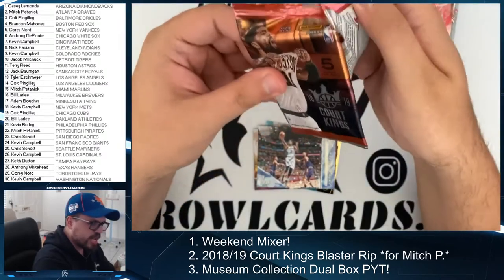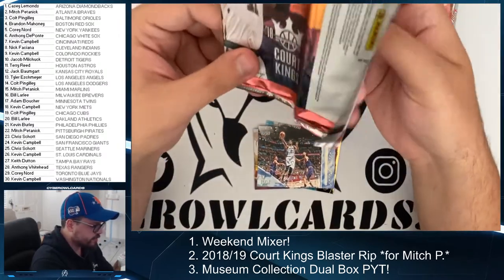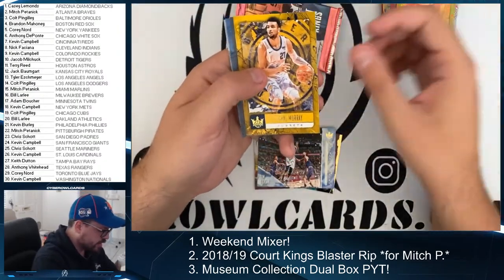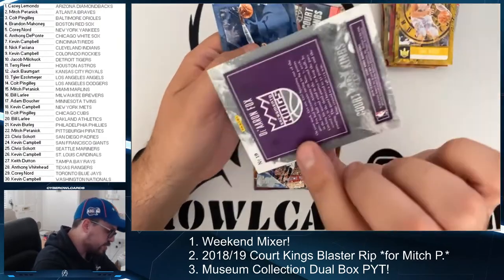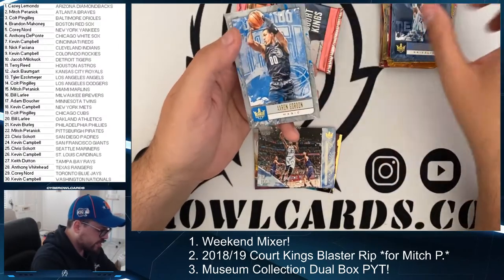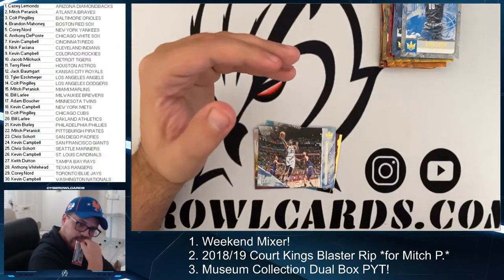Still looking for that MPJ. We're still looking for Luka Doncic. Got Jeremy Lin, Jamal Murray, De'Aaron Fox for the Kings. Nice card there. Garrett Temple for the Grizzlies, and Aaron Gordon for the Magic. Last pack.